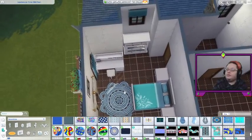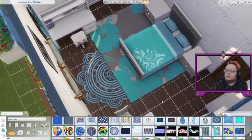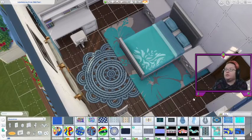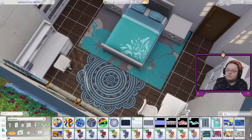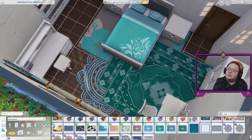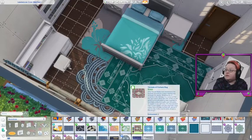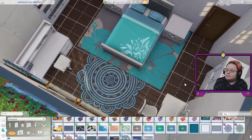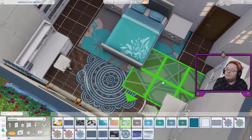Put that right there on the floor? Ooh, I forgot about this rug. Totally forgot about that one. What do you think of this flower one for under the bed, maybe? Or there's this... no. There's also this one. That comes in a couple of different slight variations. That doesn't match. We need the teal color. Definitely not that one.